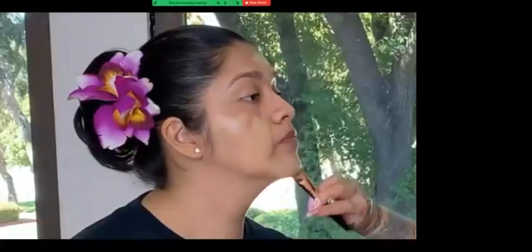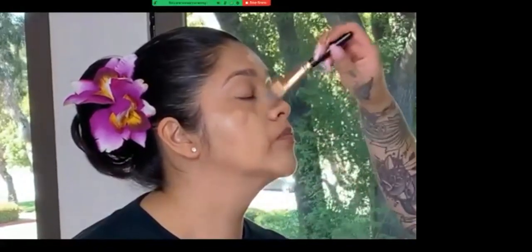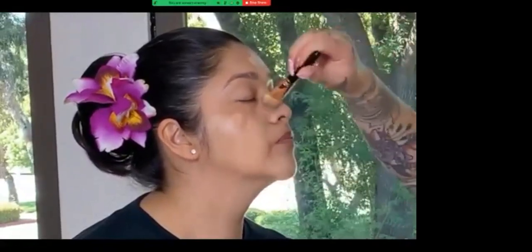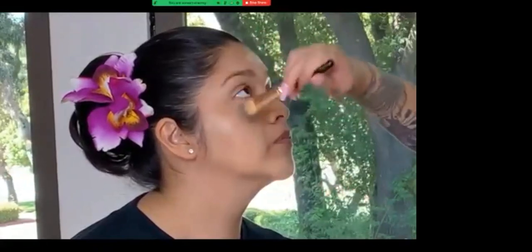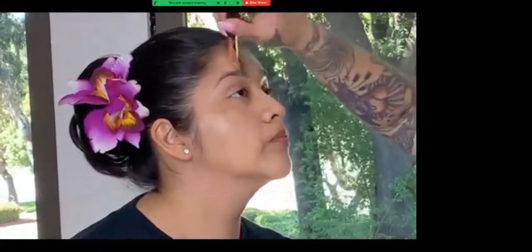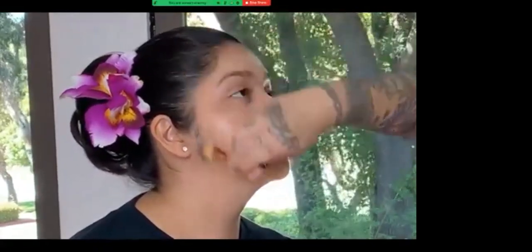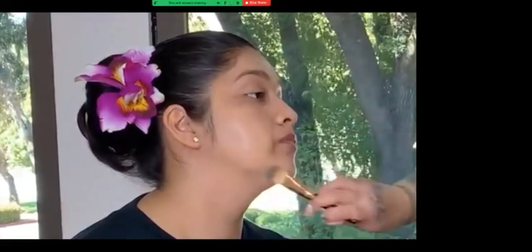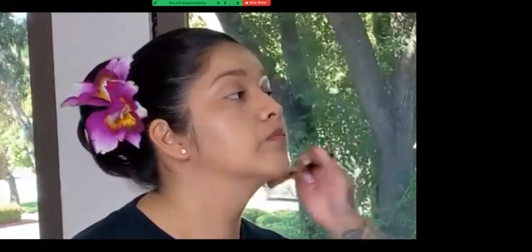It's a synthetic flat brush. I like synthetic brushes because they tend to harbor less bacteria, so it's cleaner on your face, and you also don't get as much fallout with the bristles as you would with animal hair, and it's also cruelty free. Sometimes I also use a rounder, powder-like brush or buffing brush if I want a little bit fuller coverage.